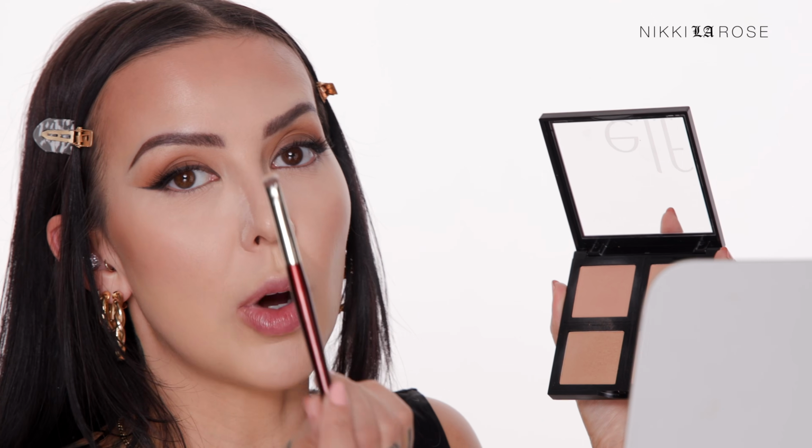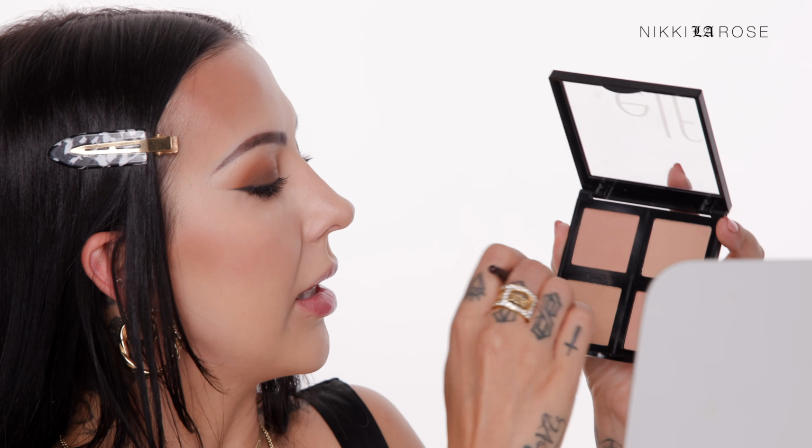So what I did was I took a small little blending brush and I mixed these 2 shades and I lined my lips with this. But before I do, I'm gonna tap on an itty bitty bit of powder and then use this to line my lips. I'm gonna go for more of like a 90s supermodel type lip look. This is a great way to line your lips and really enhance them. And if you don't have a lip liner that you're loving or that's a good neutral, use a matte bronzer.